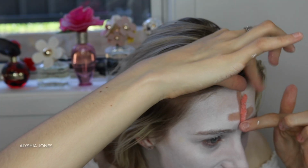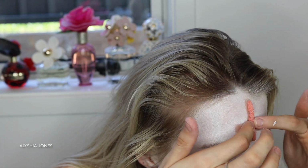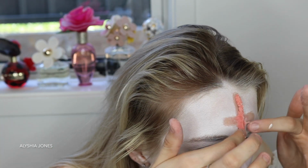Okay, so take a big clump of Scar Wax. And if you have just liquid latex, then you can use that as well. So I'm gonna roll this like a worm. It's kind of like clay. I'm gonna place it on my head like this. Okay, now I'm going to literally just flatten this into my head.